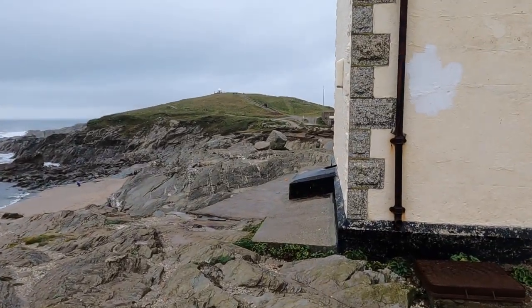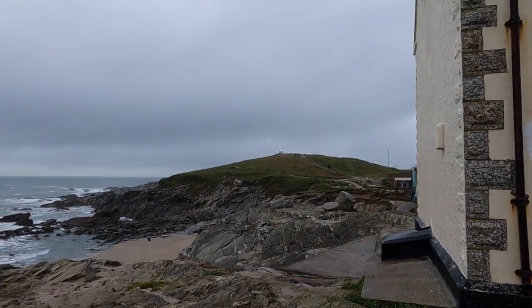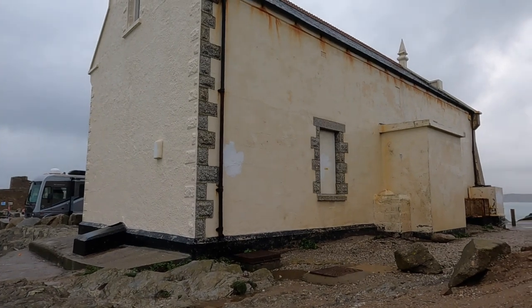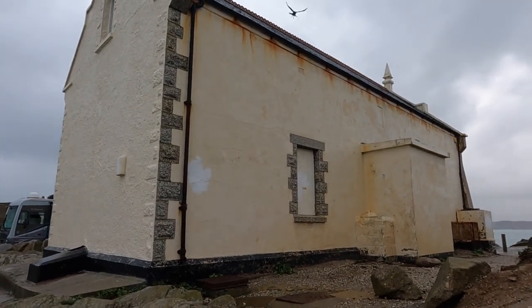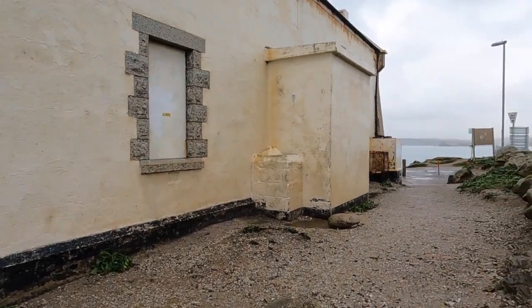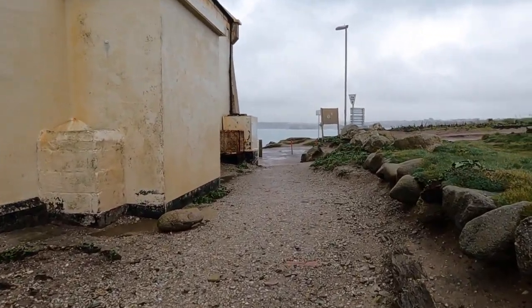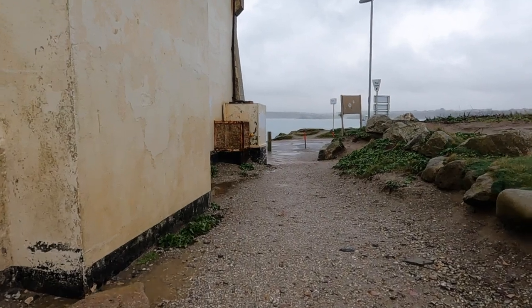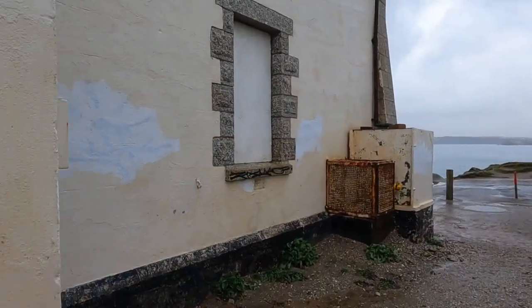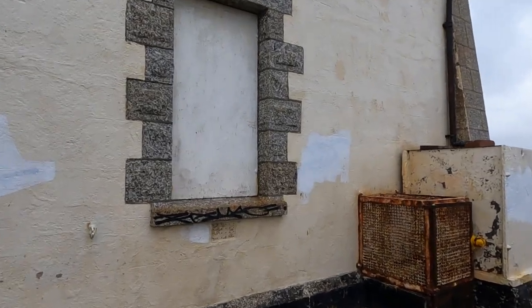We're going to take a walk up the side of the lifeboat house now so that you can see more of an overview. It's the beautiful pitch roof and these little side buildings. It's a beautiful building, and I just wanted to film it to show you guys, really. A little bit of graffiti.